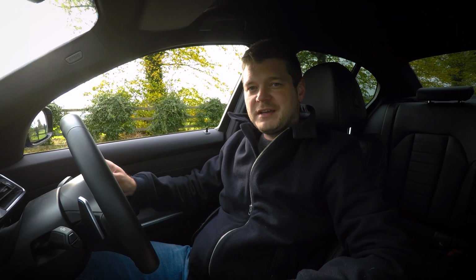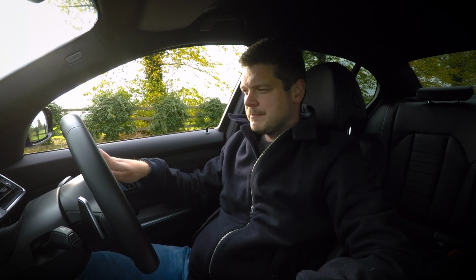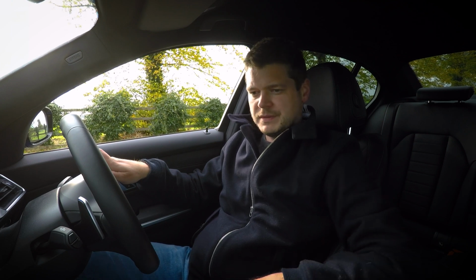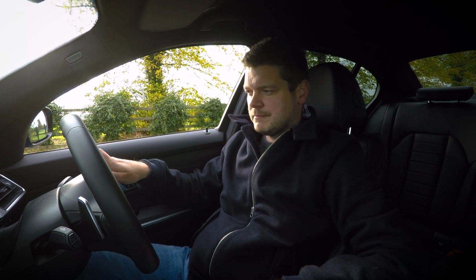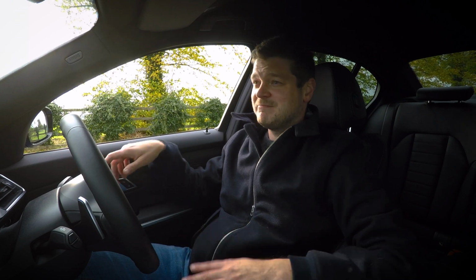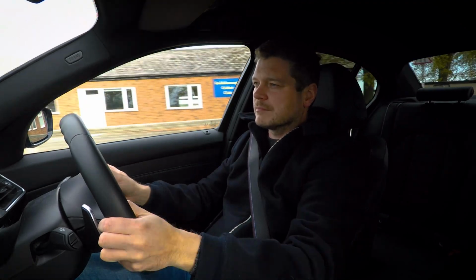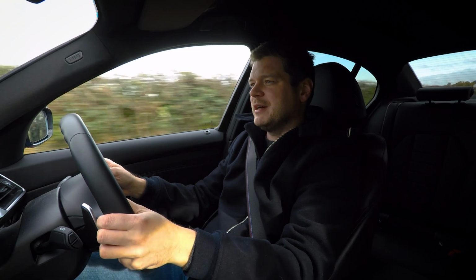So let's rev the car to see how it sounds with the windows dropped down. Sounds quite good for 2021. Very nice.